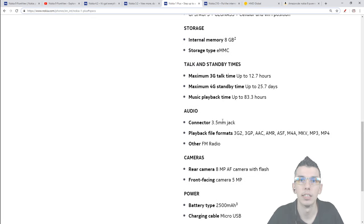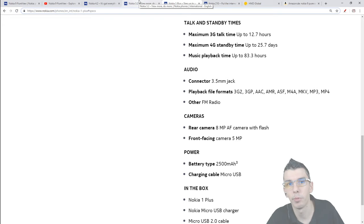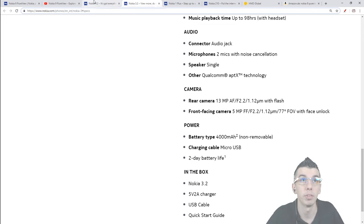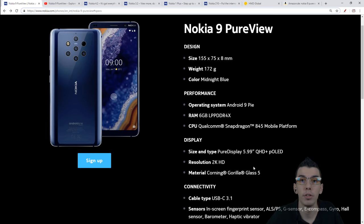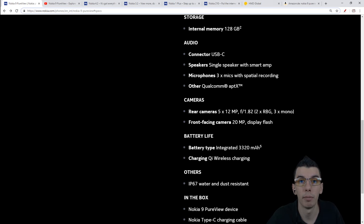And that leads us into, we missed a battery. So 2,500 milliamp hour battery on the Nokia 1. We're going to go backwards, which is a little awkward, but either way. And then the Nokia 3.2, the large screened phone, 6.2 inch phone, has the largest battery at 4,000 milliamp hours. And then the Nokia 4.2's battery is 3,000. And the Nokia 9 PureView, the flagship of them all, has a 3320 milliamp hour battery with some wireless charging and IP67 water and dust, which the other phones do not have, those premium features.